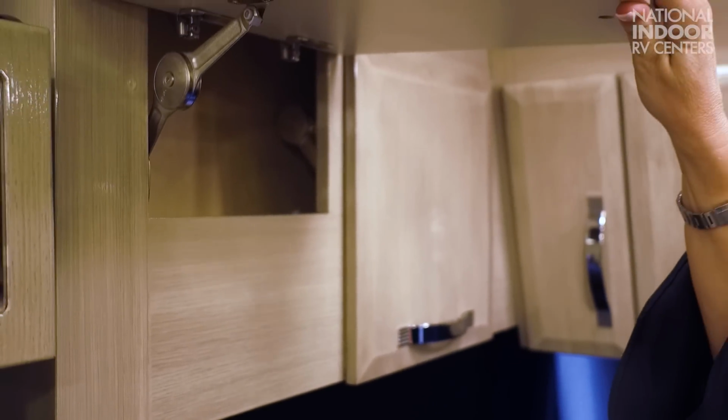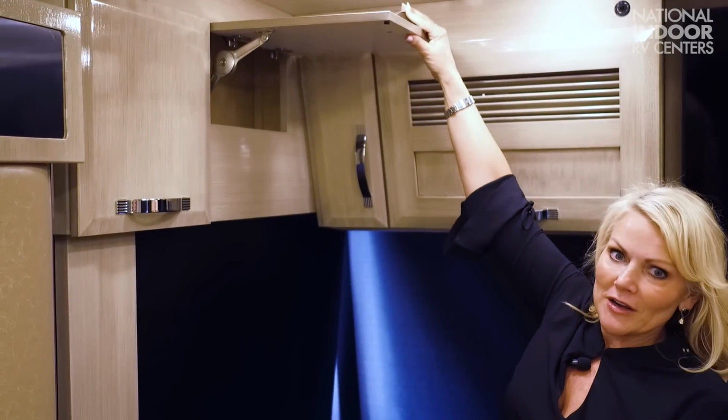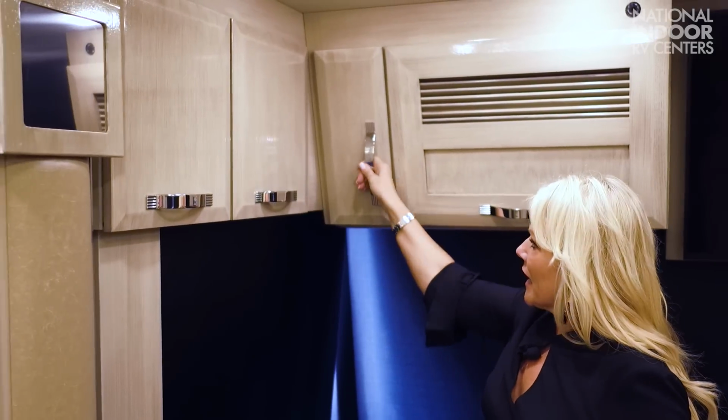Now here's some storage compartments. They're not very big. I know I'll find something to go in them for sure, but Newmar, it's one of the great things that they do. If there's a space that they can give you storage, they give you storage. Most manufacturers are just gonna put a valance up here and they're not gonna give you that storage. So you've got one storage compartment here, another there, and one more here. It's really nice.